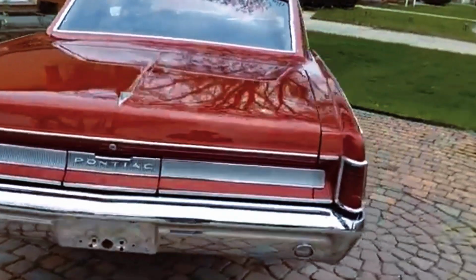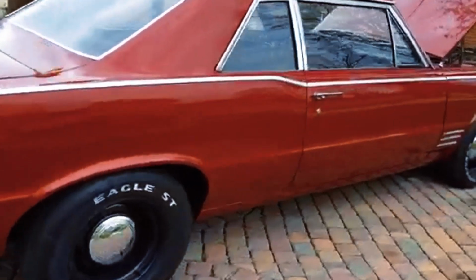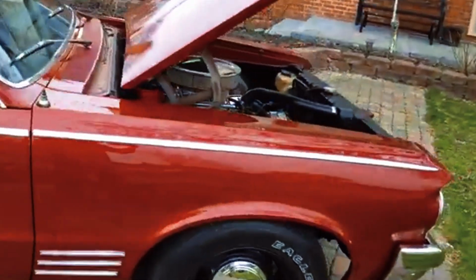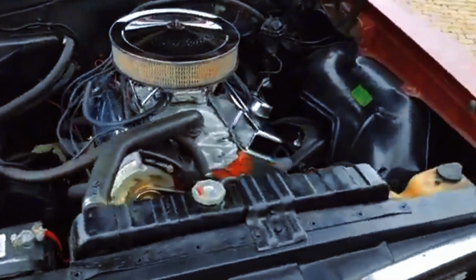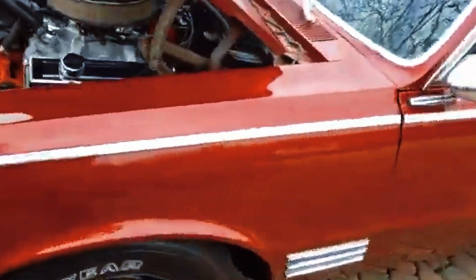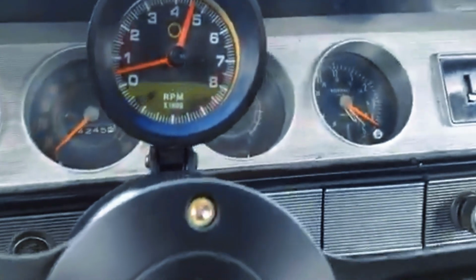The 1964 Pontiac Tempest was offered with a range of engines, including a 215 cubic inch inline-six engine, a 326 cubic inch V8, and later, the more powerful 389 V8 in the GTO option. However, the base engine was underpowered, producing just 140 horsepower, which left the car feeling sluggish and unresponsive.